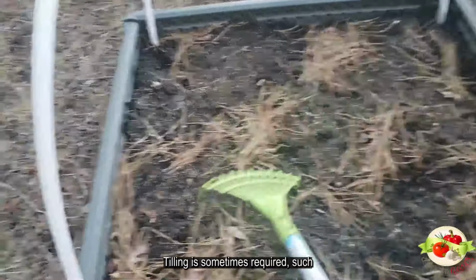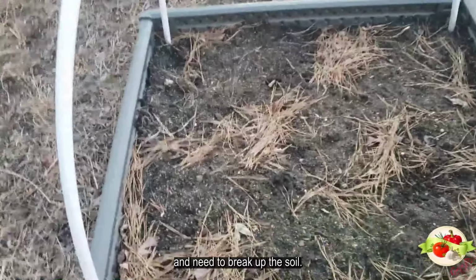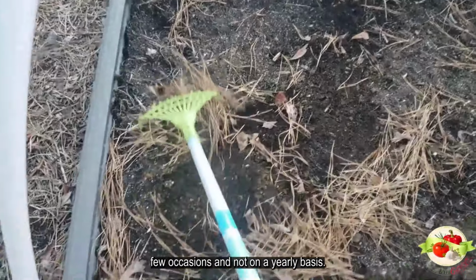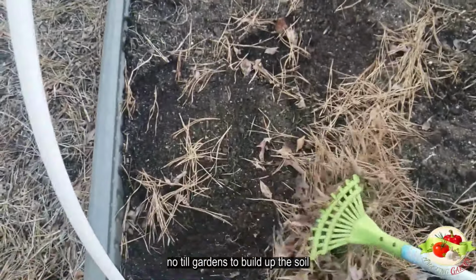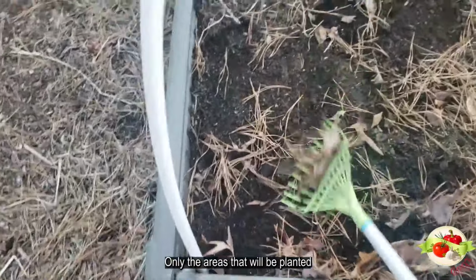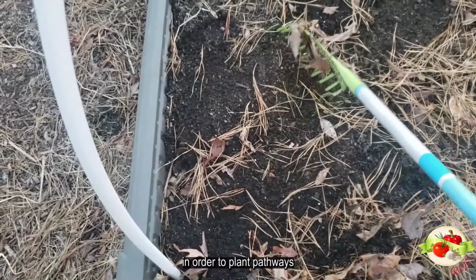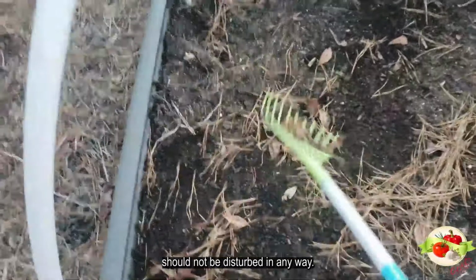Tilling is sometimes required, such as when starting a garden from scratch and needing to break up the soil. However, it should be done only on these few occasions and not on a yearly basis. Mulching, crop rotation, and compost are used in no-till gardens to build up the soil and keep it alive. Only the areas that will be planted are dug up, usually by hand. The entire garden does not need to be plowed in order to plant. Pathways between rows and walkways should not be disturbed in any way.